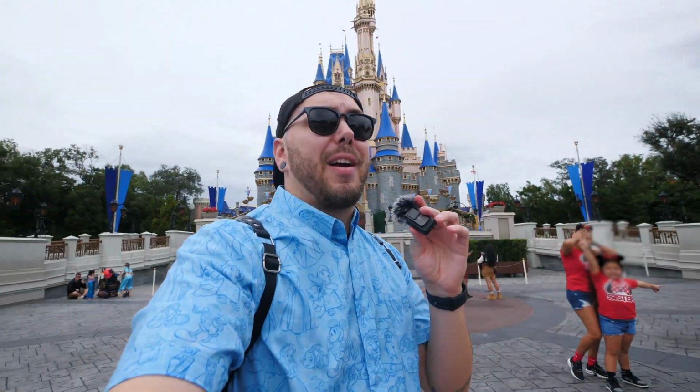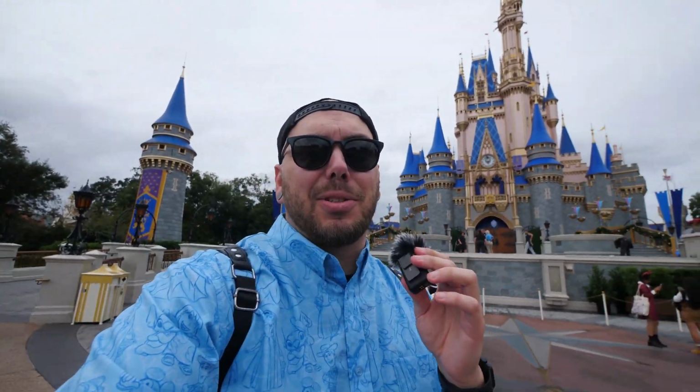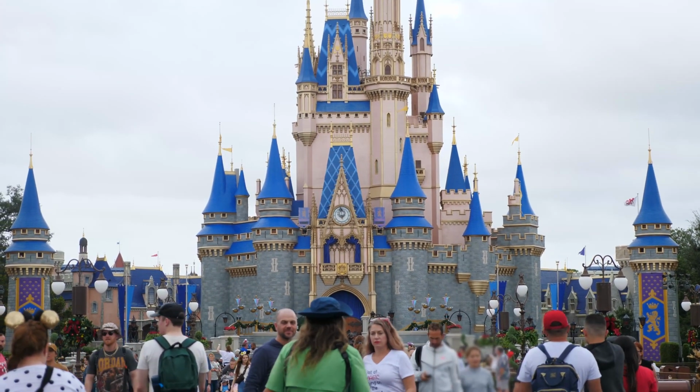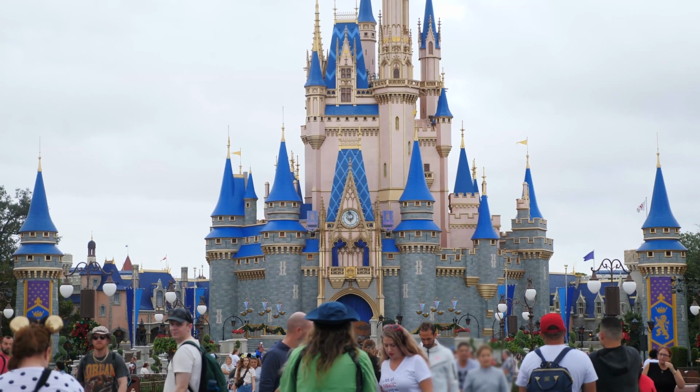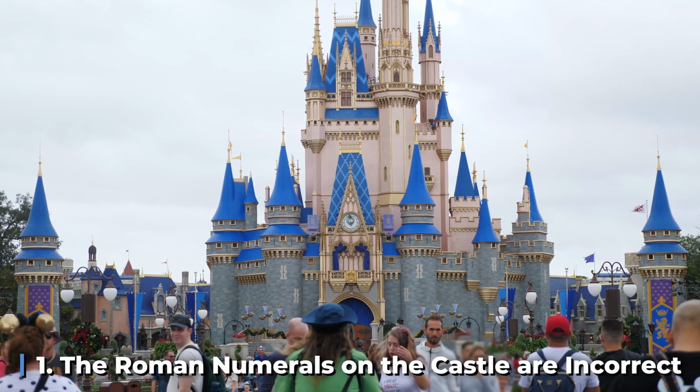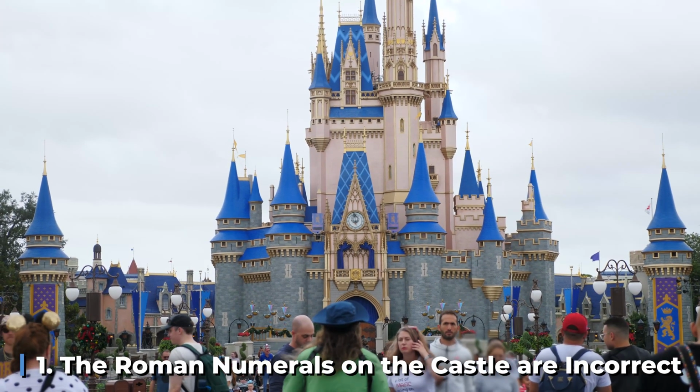For our very first fact of things you didn't know here in Fantasyland, we're actually over on the front side of the castle to check out one very, very weird detail that may be a mistake, maybe on purpose. I have no idea. But number 1 is the Roman numerals on the clock here are incorrect. Now I know what you're thinking, Ryan, I don't know how to read Roman numerals, and I know you don't know how to either. Well, you're right.